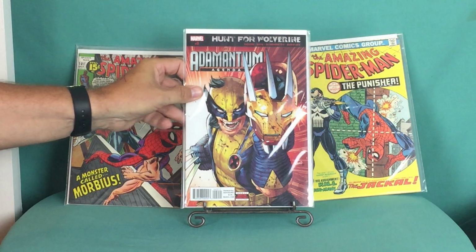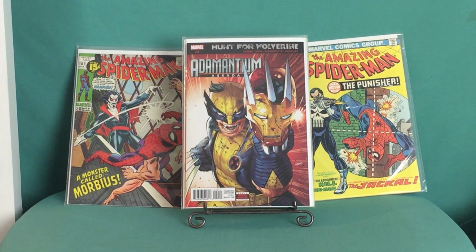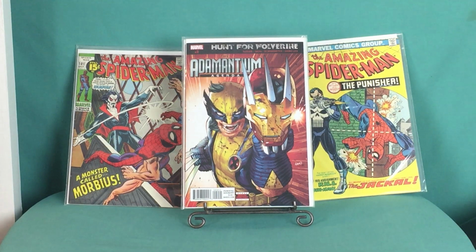The other one, and this one kind of flew under a lot of people's radar, Hunt for Wolverine, Adamantium Agenda. One thing that I think maybe turned a lot of people off is that he got this Wolverine that looks a little bit weird, if you will. But the whole claws through the Iron Man thing, to me, was cool. It just stood out. A little bit reminiscent of Romita Jr. artwork. I don't know. That's what I take away from it. The mouth and stuff like that is where I got that from. But anyway, I just wanted to talk about these. No big thing.